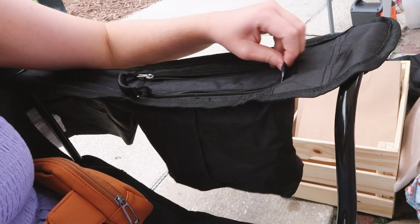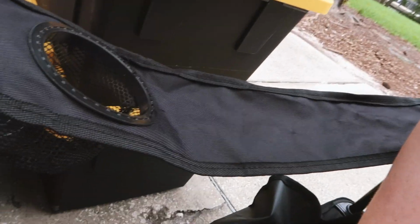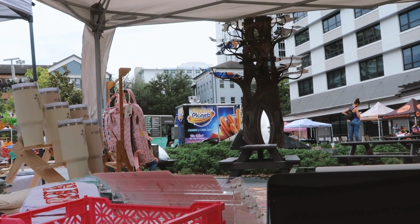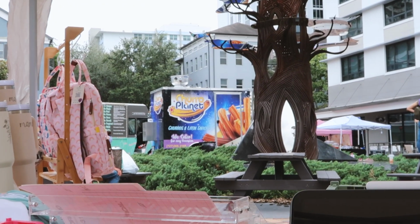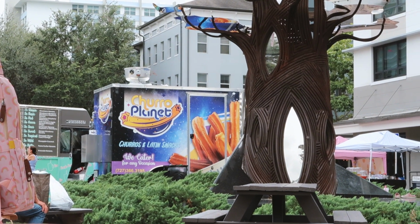Also, I got this new camping chair from Amazon. I've got a cooler situation if I need it. I got my drink holder. So I'm kind of straight chilling. Pretty good. I'm contemplating if I want to hit up the churro truck. That does look pretty good.